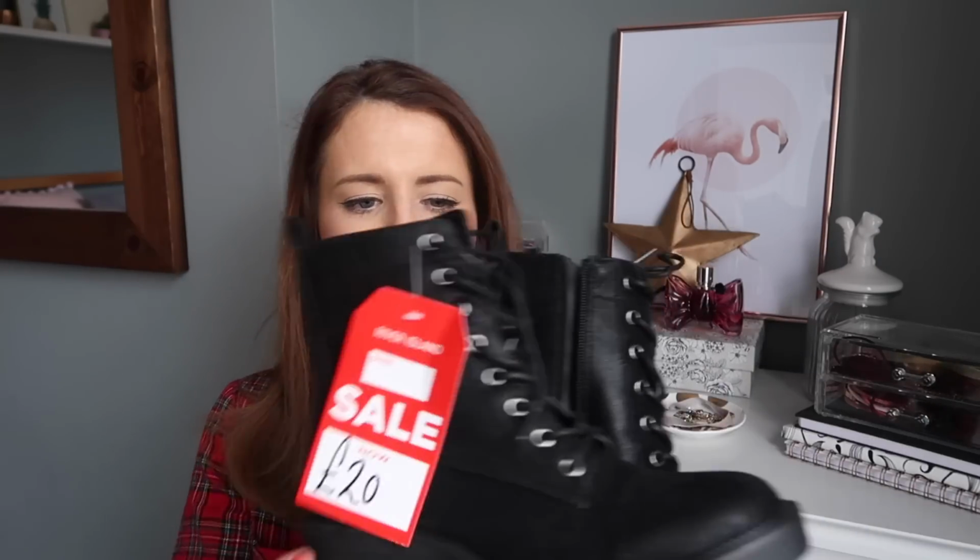On to the last thing in my haul today, and I've realised that it's another pair of shoes. I didn't realise that I'd bought 3 pairs of shoes. I literally normally live in 1 pair of Chelsea boots and I never buy shoes. These sort of boots aren't really something that I would normally wear, but I saw them in River Island for a bargain, £20, and I thought, do you know what? I quite like those and they look really quite cool on.